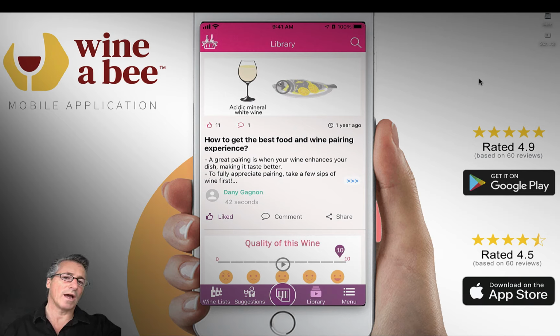So you can see why a lot of people will want to come back onto the app and then purchase from your wines, because it's easy, it's interesting, it's entertaining, they learn something, and that's the way that we are able to sell more of your wines.